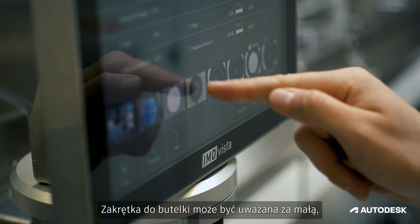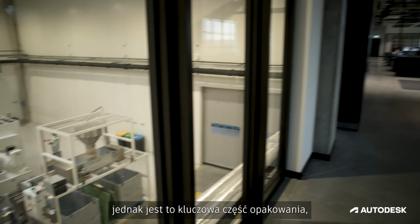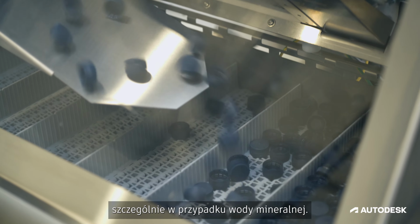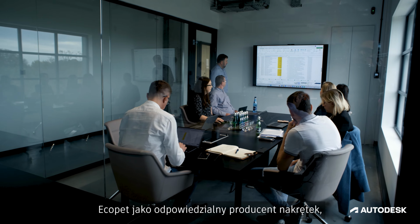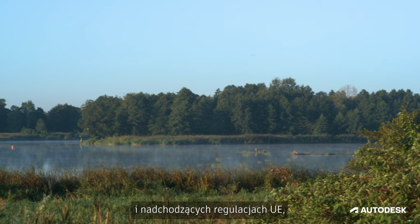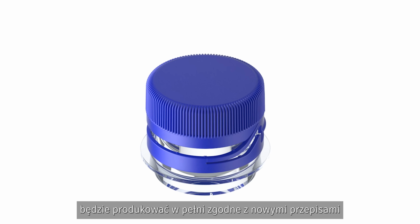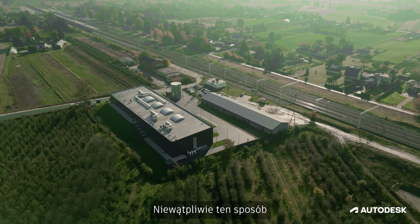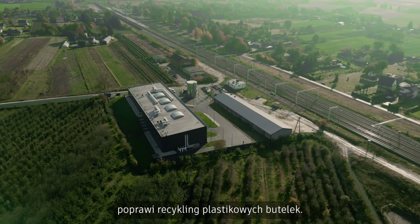A bottle cap might be considered a small, unimportant thing. However, this is a critical part of the packaging, especially for mineral water applications. Ecopet, as a responsible closure manufacturer, for the sake of environmental aspects and upcoming EU regulations, will produce fully compliant tethered closures for soft drink applications. Undoubtedly, that will support and improve plastic cups recycling.